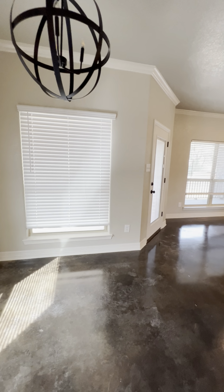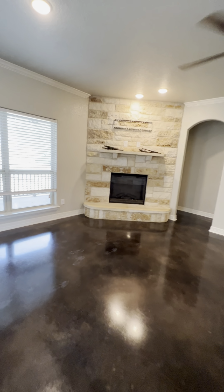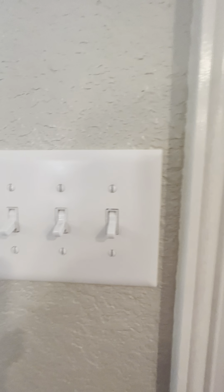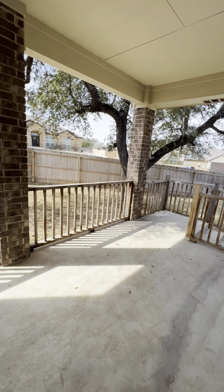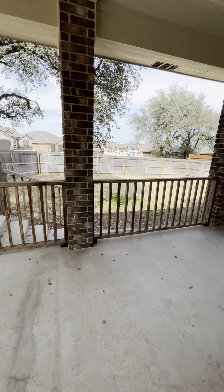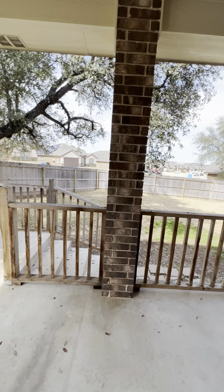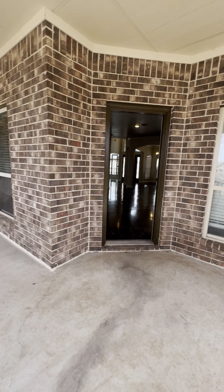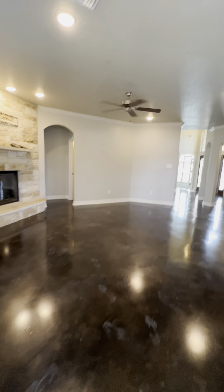Here's the breakfast bar area. I like the stained concrete in the fireplace. Going out to the backyard. Very nice. Going back inside.